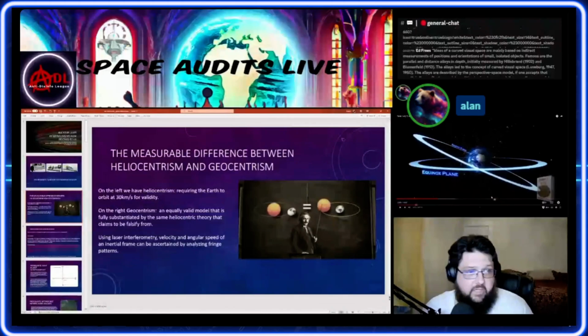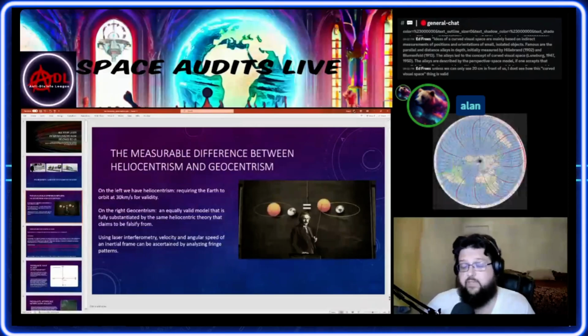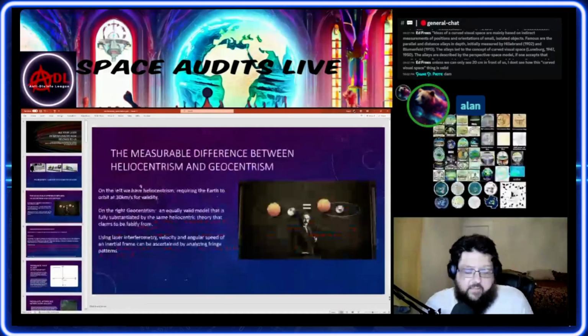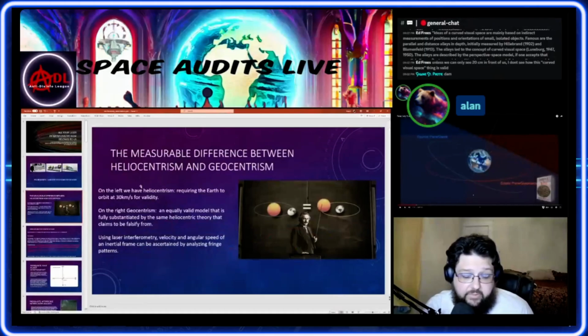So the measurable difference between heliocentrism and geocentrism. This is 1887, Michelson-Morley. They were testing to see if the Earth was in motion and if there was an ether. Their hypothesis was that there was a stationary ether and the Earth was moving through it. They took their Michelson-Morley device and aligned it so that one of the beams was facing north with the assumed motion of the sun in that direction, and the other was perpendicular to that, which would have been facing the ether, dragging against it, right? They predicted a fringe shift pattern corresponding to a motion of 30 kilometers a second. They were trying to measure the translational motion of the Earth, and they got a fringe shift pattern consistent with 8 kilometers a second.